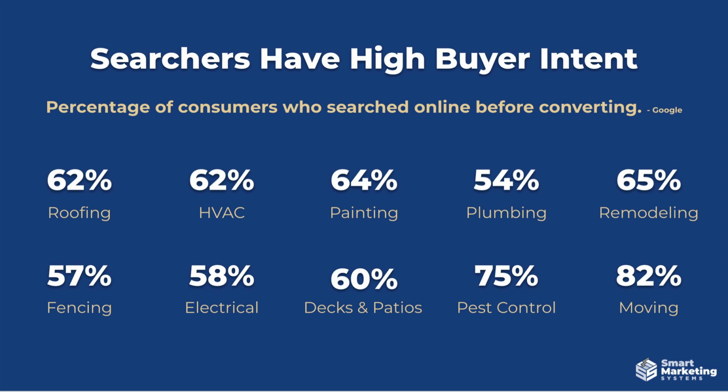And when they do that search, a vast majority of them convert into a buyer. So it makes sense that your business should do what it can to get found on Google. That's nothing you didn't already know.